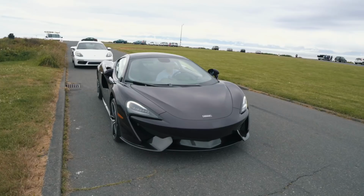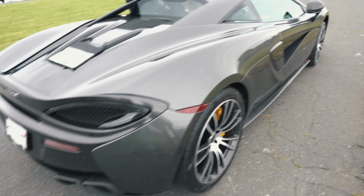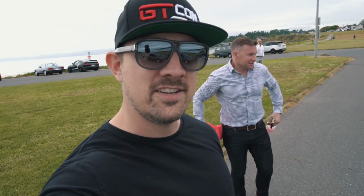Got another surprise in here. So this is what happens if you don't make enough sales in a month at Silver Arrow. You become the detail boy. Demotion. Demotion from sales to detailing cars.